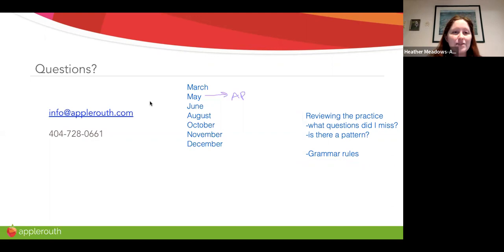Okay, how long does it take to get your results back? So most of the time it takes about 10 days. There is, oh gosh, it's either the May or the June test. I'm not sure which one. That one takes a little bit longer, I think, because they're grading AP exams. I don't remember which one, I'm so sorry. But usually 10 to 14 days is the average time.